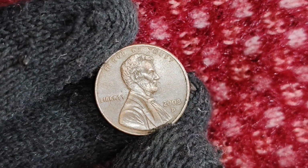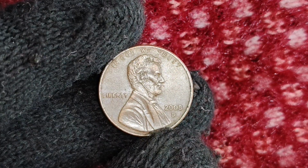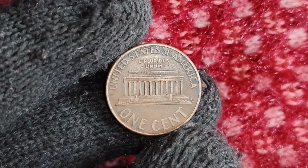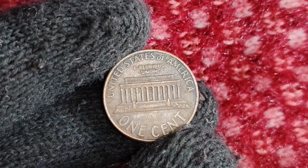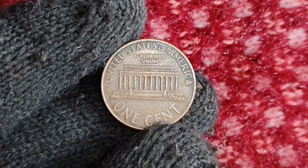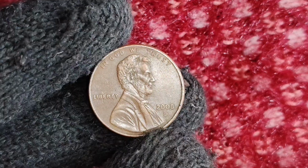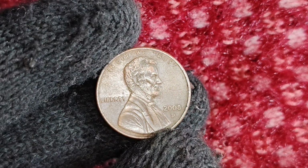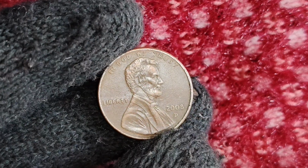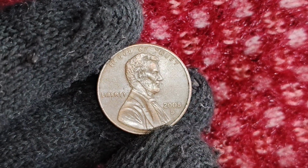The 2008 penny with error: double die obverse. One of the most famous varieties of the 2008 penny is the double die obverse. This is a type of error where the design on the coin is struck twice, causing the details to appear doubled. The doubled effect is most noticeable on Lincoln's face, the lettering, and the date. These coins are extremely rare and sought after by collectors. The double die obverse error occurs when the die, which is used to stamp the design onto the blank penny, shifts slightly during the minting process.